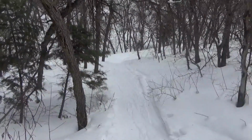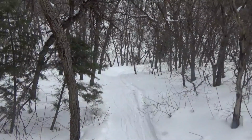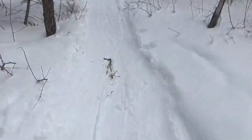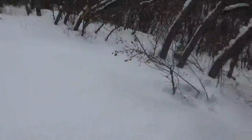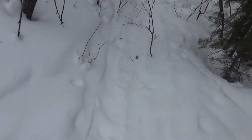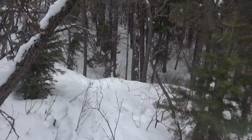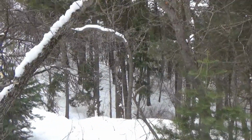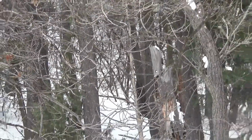Okay, so it looks like the snowboarders came from Coldwater Canyon because it's that way. And as you can see, they've been through here. Our trail is this way and has been walked on very little. We go down that ravine and up that other side, and right up in there, it levels out, and that's where the campsite is.